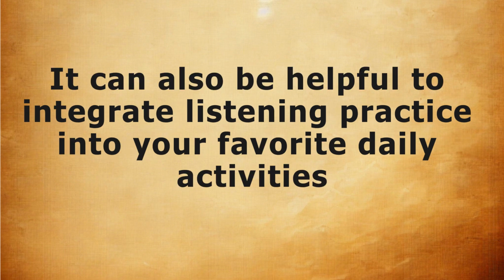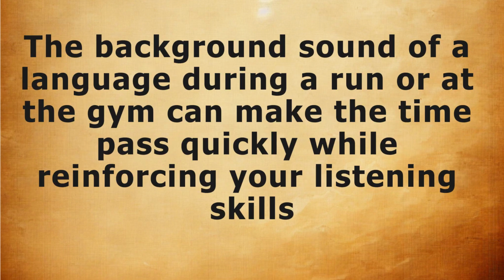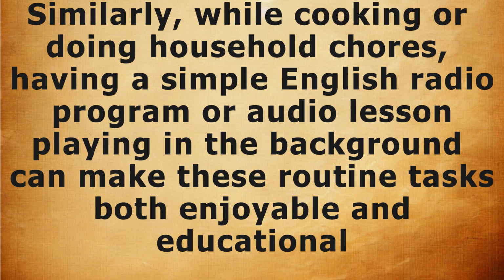It can also be helpful to integrate listening practice into your favorite daily activities. For instance, if you enjoy exercising, try listening to an English audiobook or podcast while you work out. The background sound of a language during a run or at the gym can make the time pass quickly while reinforcing your listening skills. Similarly, while cooking or doing household chores, having a simple English radio program or audio lesson playing in the background can make these routine tasks both enjoyable and educational.